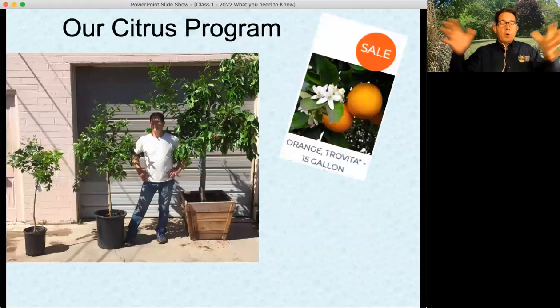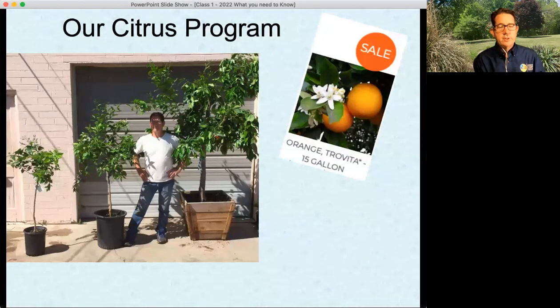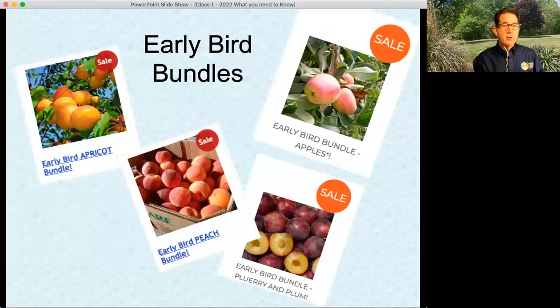Our citrus program is a short window. This happens to be a 5-gallon citrus tree in this picture, a 15-gallon citrus tree in a 24-inch box. Unfortunately, with the citrus shortage this year, we could not bring in boxed trees, but we have 5 gallons and 15. Our citrus program is running now. We will be open, as I mentioned earlier, the 22nd, 23rd, and 24th of September. For picking up your citrus trees and all the supplies you need, we'll be open the 29th, 30th, and October 1st. So those are the windows to actually come and pick up your citrus trees and your citrus supplies. And then we have our early bird bundles.